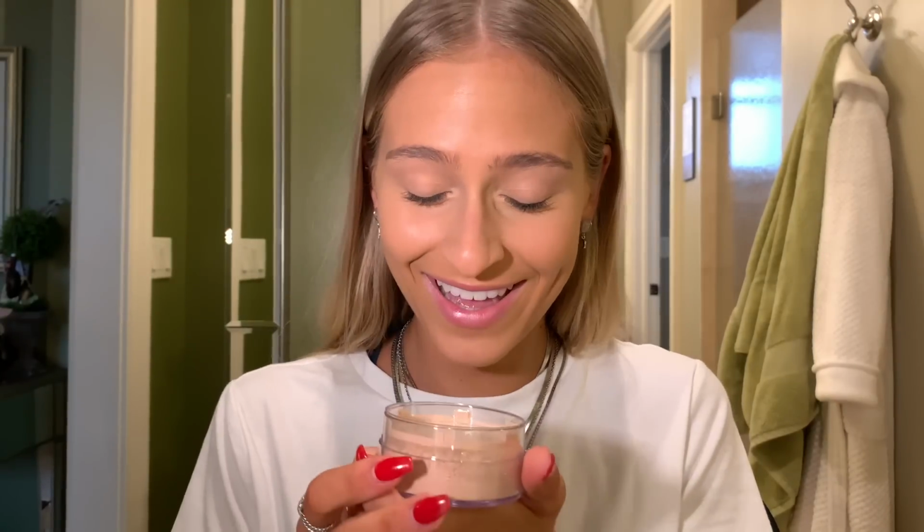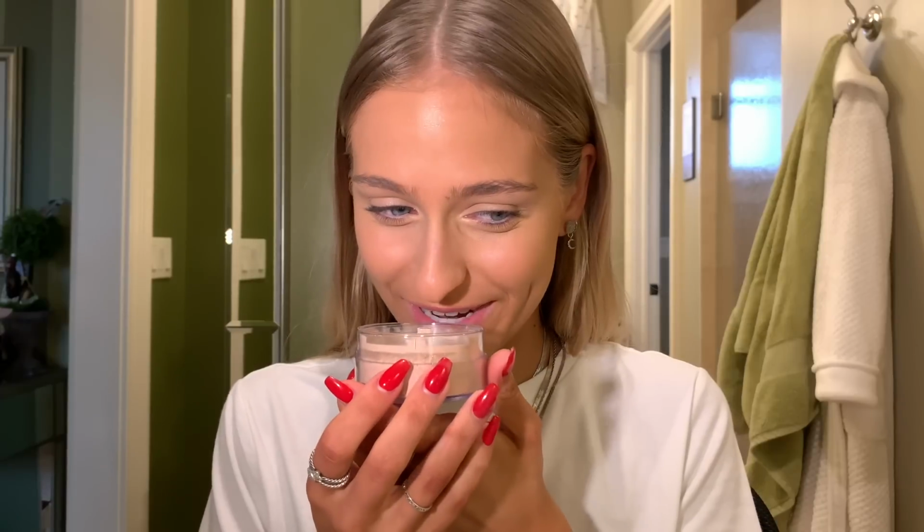All right, so it gave me just a little bit more coverage in these areas where I placed it, which is nice, but I'm definitely gonna have to try it on its own someday. All right, going in with powder. This is the Covergirl Clean Professional Powder, and this is in the shade 110 Translucent Light. And this was $5.89.